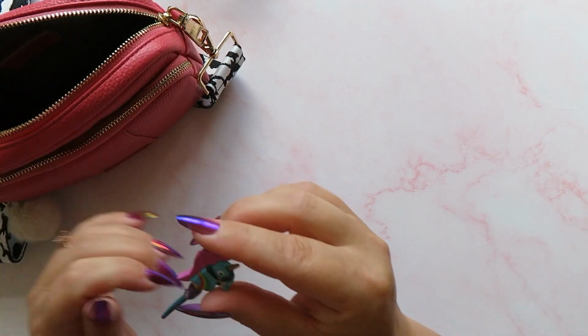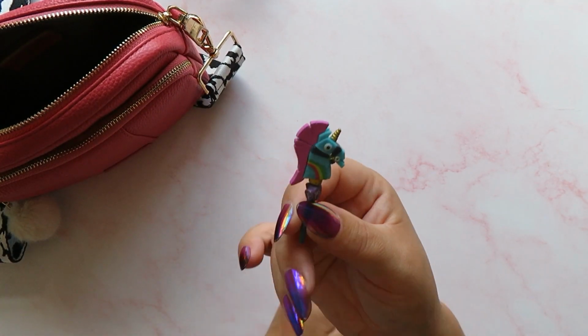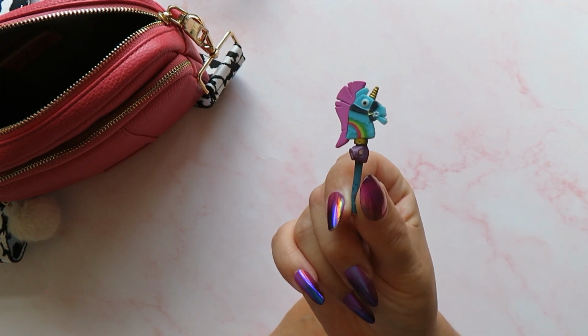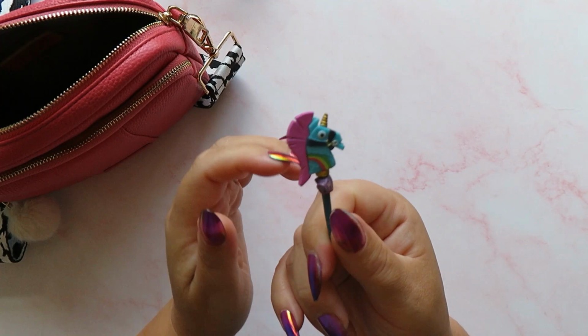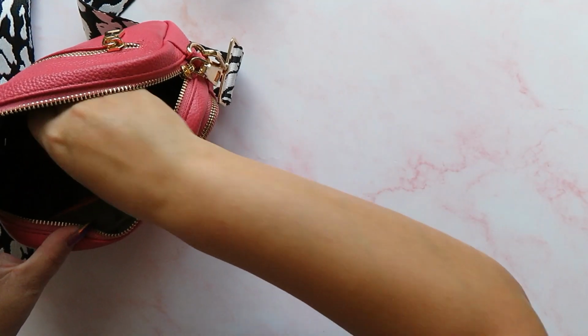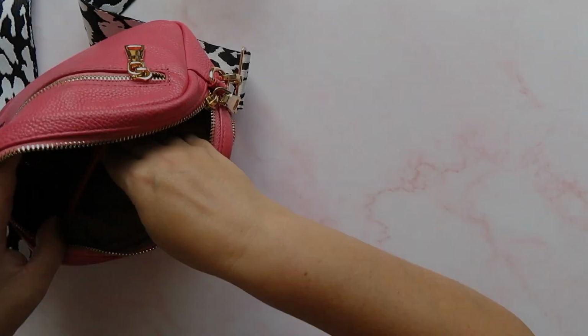I have got a weird random thing. Is this something from Fortnite? This is something that Paige will have given me and chucked in my bag. I don't even know what it is. Is it a bit of a Lego-y thing? I don't know. Who knows what that is? And then I have got a nail file. And then what else do I have?